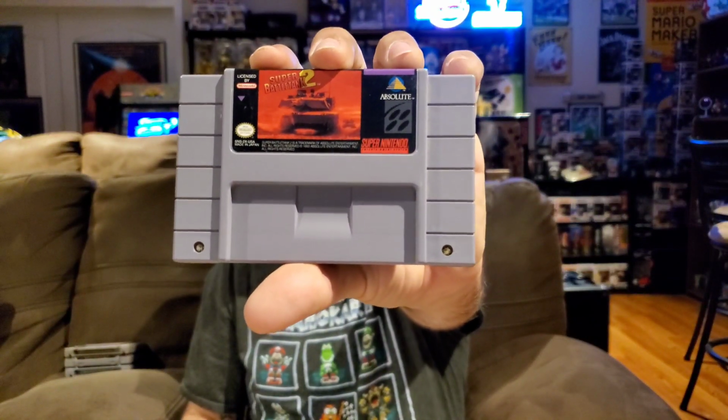I think I'm approaching 325 Super Nintendo games or so. I probably won't ever get the complete set, but it is fun hunting down and finding games you don't have. But yeah, Super Battle Tank 2 for Super Nintendo.